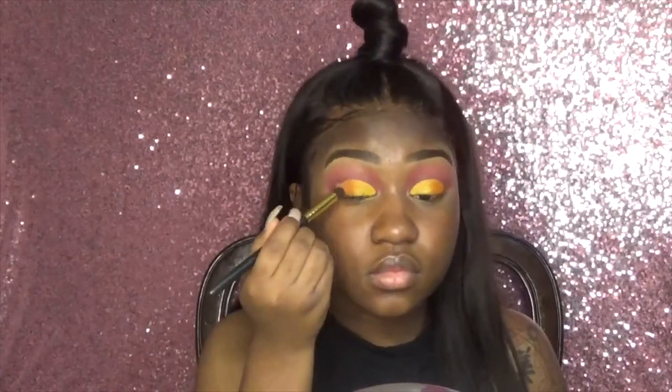Oh my god. I really cannot do this with y'all. Juvia's Place? Like, what? We're gonna go back into the pink, make that pink a little bit darker, and blend it into the end of this orange.